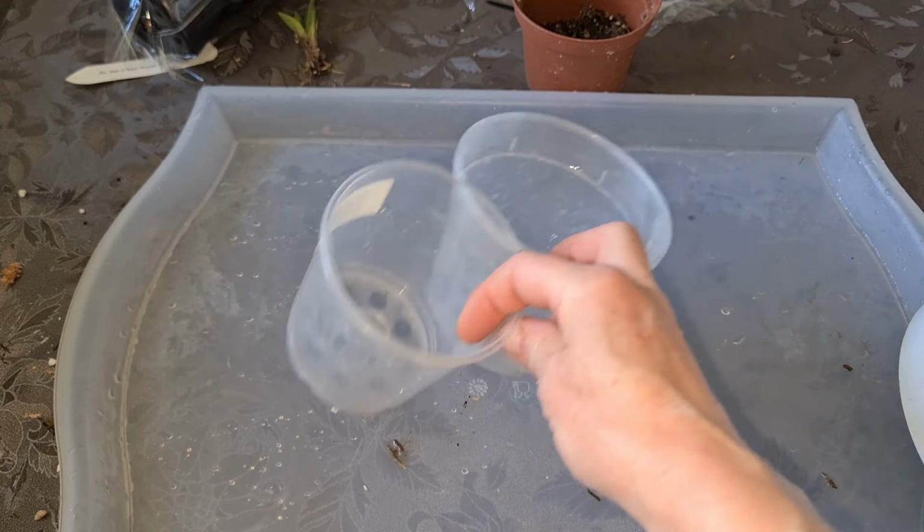I'm just going to support the newest growth a little bit. In a way. Yeah, like this. Just a little bit. Lulli Menuet. Adorable flowers. Yes. And, well, there's not going to be any more repotting, so I'm just going to look at a few orchids.